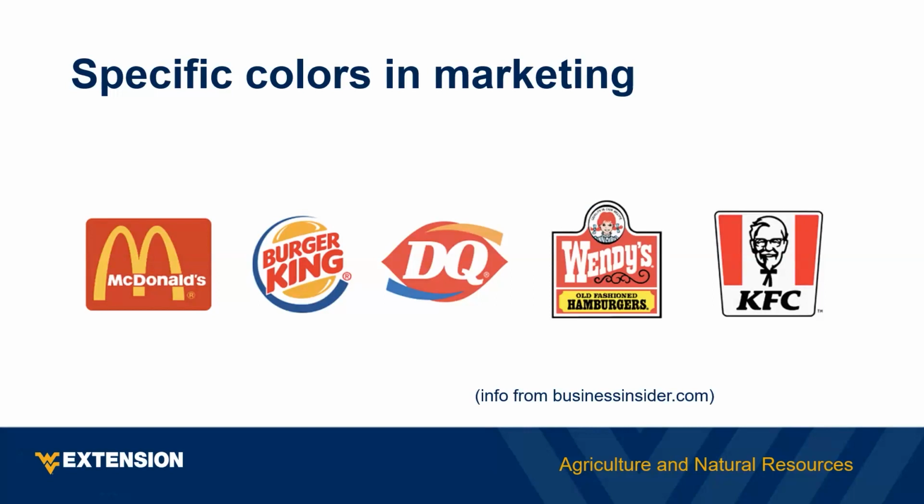Red and yellow are commonly used in fast food marketing for a couple different reasons. The combination of red and yellow is believed to encourage the stimulation of hunger. Red also increases the feeling of urgency. It draws your attention and increases that fast, urgent stimulation. So that's why you see it so commonly in fast food situations.